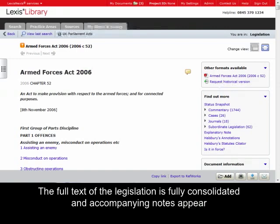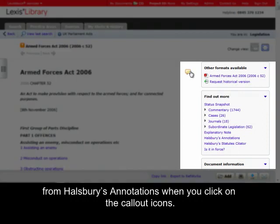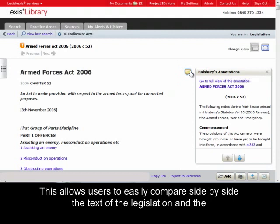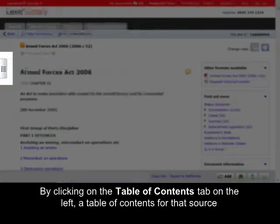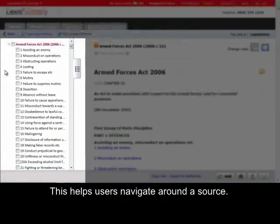The full text of the legislation is fully consolidated, and accompanying notes appear from Halsbury's annotations when you click on the call-out icons. This allows users to easily compare side by side the text of the legislation and the annotations on the same screen. By clicking on the Table of Contents tab on the left, a table of contents for the source can be viewed. This helps users navigate around a source.